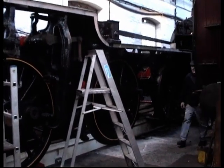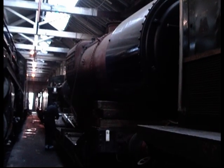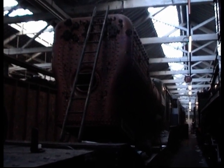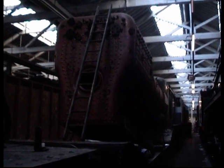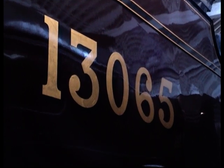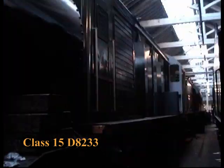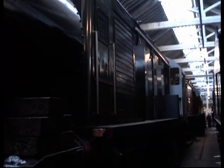The boiler itself had already been returned from being refettled, and we were just waiting to put this on the rails. The tender of course had already been completed in LMS Red. Progress on our Clayton Class 15 D8233 was go ahead.